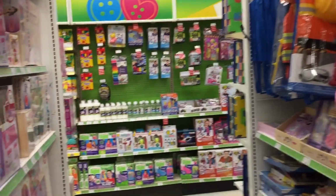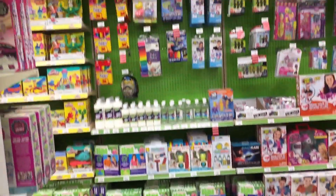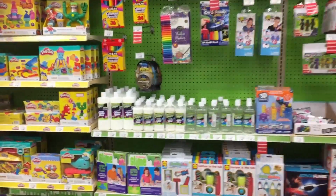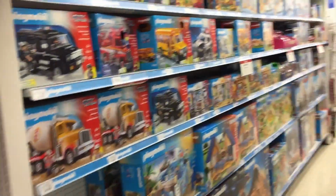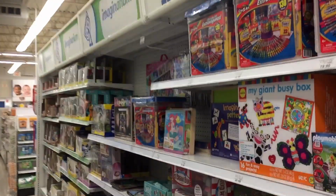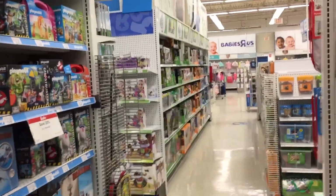I was here yesterday, and even yesterday it was dead. And once that news broke, now the parking lot's almost full. They only had like two registers open too. It's like a 20-minute wait just to buy a soda. Now I'm going to buy a soda and some Jenga blocks for my son, like an old game.